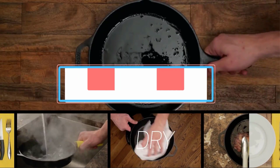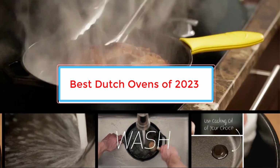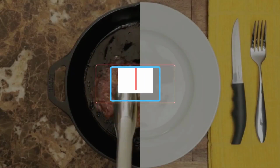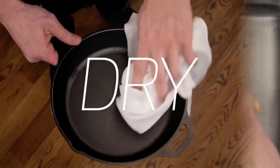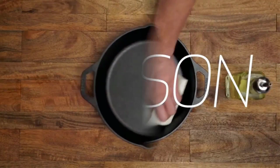Dutch ovens hold a large amount of heat extremely well, making them ideal for the low, slow cooking necessary to tenderize meat and vegetables. They also create the perfect internal environment for baking some of the best artisan-style bread. If these aren't reasons enough to buy one, a good Dutch oven can also last several years.